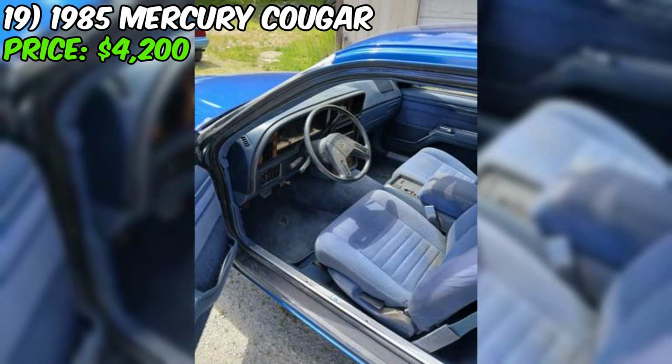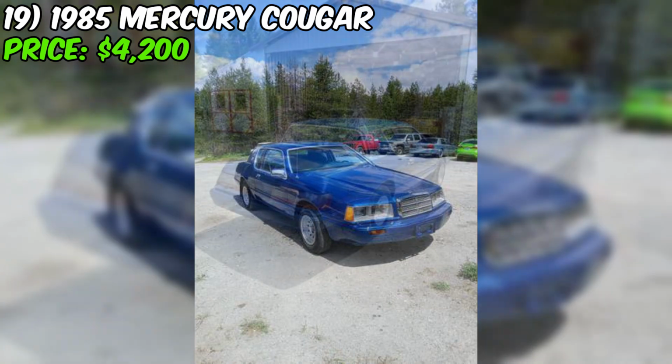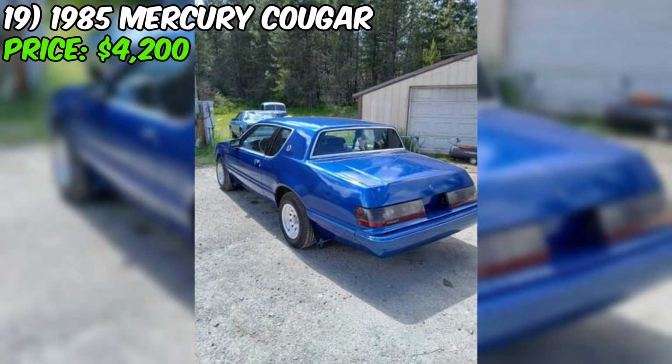Inside, the interior looks to be in great shape as well. The seller doesn't go into too much detail, but from what we can see, it looks clean and well maintained. Now, I know some of you might be skeptical about a car that's been sitting for so long, but the seller seems to have put in the work to get this Cougar back on the road. They mention that many new parts have been installed, and they've even thrown in some nice wheels and tires. And if you're a purist, don't worry, the original wheels are included too.